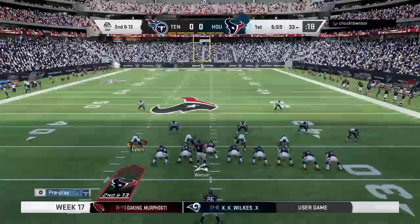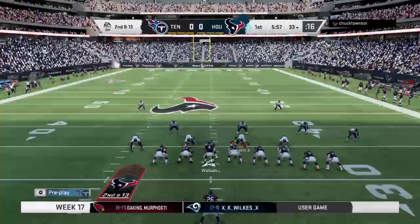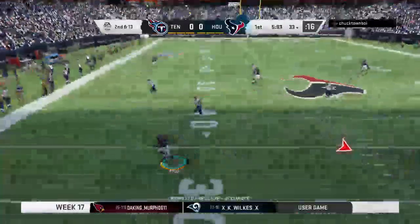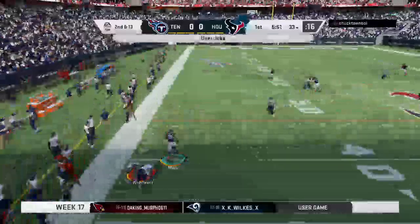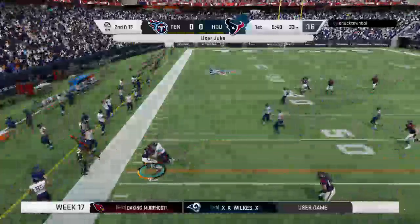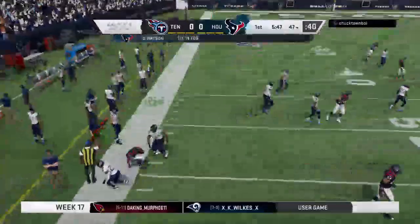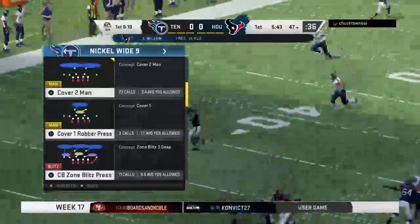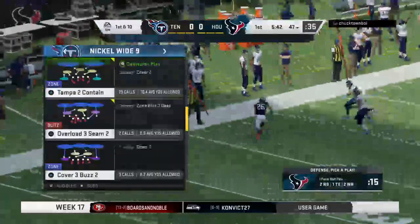Now Watson. Throw left side taken in by Miller. Oh, what a juke into space. And he slips up past the 45 before being tackled. Give him 14 on that one and a first down.